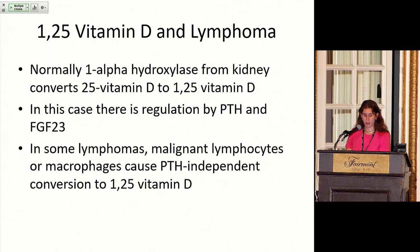So why the 1,25 vitamin D in lymphoma? Normally, the kidney proximal tubule makes 1-alpha hydroxylase, which converts 25 vitamin D to 1,25 vitamin D. In this case, there's regulation by PTH and FGF23. So calcium goes high and it's regulated, with less conversion. In some lymphomas, malignant lymphocytes or macrophages can actually cause PTH-independent conversion to 1,25 vitamin D. So even with PTH suppression, it's still happening.